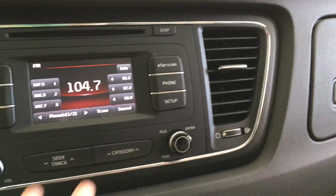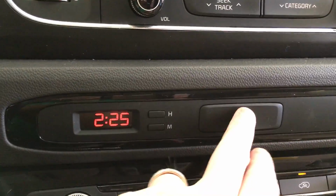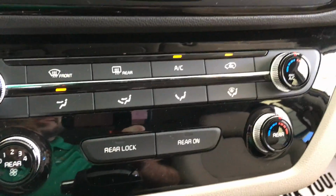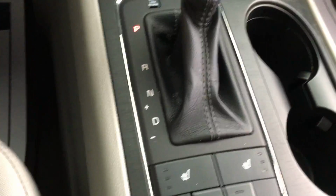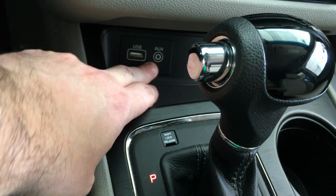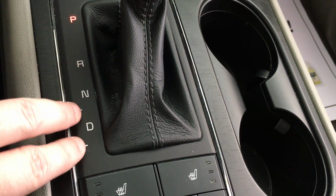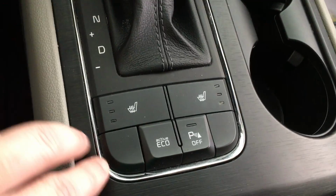Down here you have manual adjustments for your radio controls as well. Below that you have a digital clock. 4-way flashers are right there. Below that you'll have your rear air conditioning controls as well as your front air conditioning controls and heater controls. Below this you can see you have a forward shifter. Here's your USB and your auxiliary input where you can plug those things in if you choose. Here's your forward shifter, with which you're able to select any of your individual gears and drive, with an up and down shift on the shifter itself.